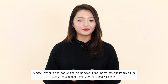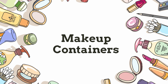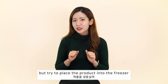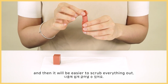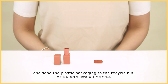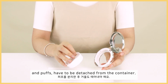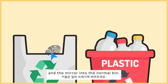Now, let's see how to remove the leftover makeup from the containers before recycling. First, lipsticks. It might seem challenging at first to remove the rest of the lipstick, but try placing the product into the freezer for a couple of hours and then it'll be easier to scrub everything out. After that, you can throw the leftover lipstick into the normal bin and send the plastic packaging to the recycling bin.